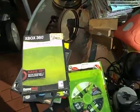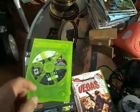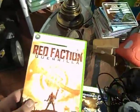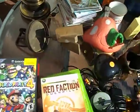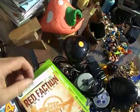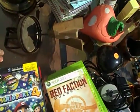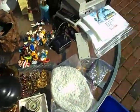I got some Xbox 360 games. These were like $3 a piece. Army of Two, Aliens vs. Predator, Vegas 2. These are not valuable games, but Red Faction Guerrilla, Armored Core, that one I paid $5 for. They're sellable at the flea market, so I'll get between 5 and 10 for most of these. Okay, I'll continue with games.